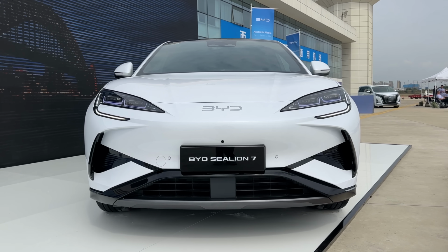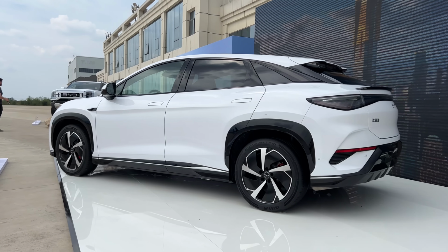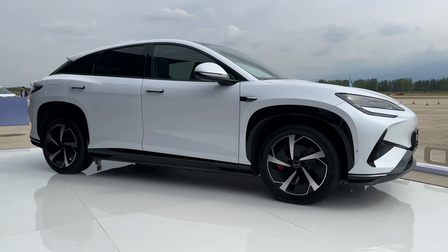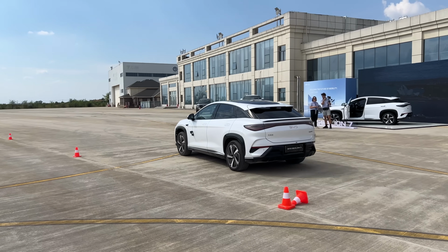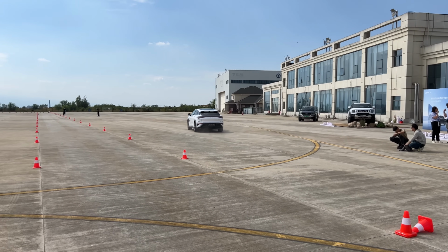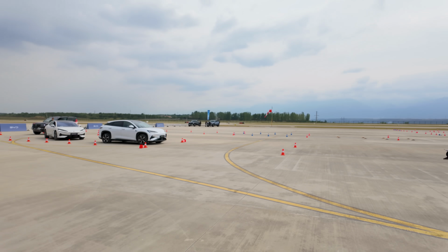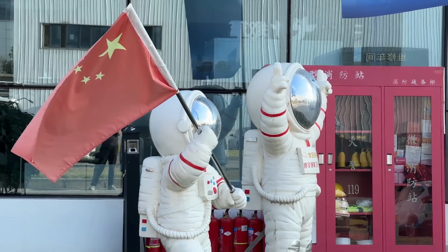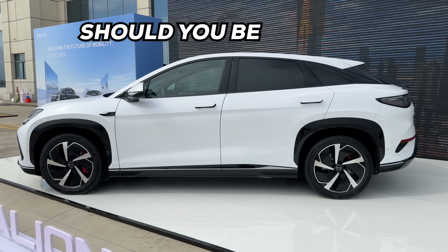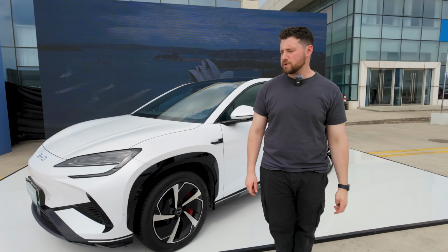It's essentially a Seal, but in an SUV format. So what is that like? We'll tell you all about that. We'll check out the exterior, move on to the interior, practicality, of course. Then we're going to launch this thing. We're going to see just how fast it is on a pretty limited test track, to be absolutely fair. Right behind us, we're quite literally at a space station, is what I'm told. And then we will end on our final thoughts. Should you be excited for one of these? Jacob, let's do it.